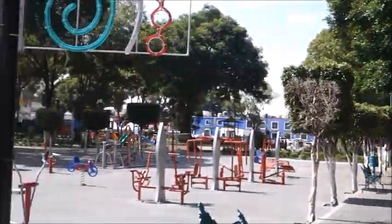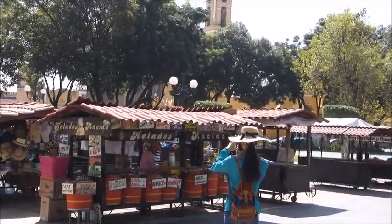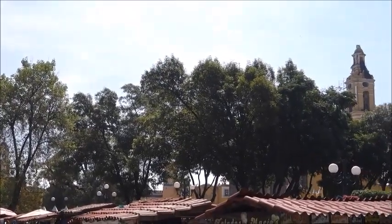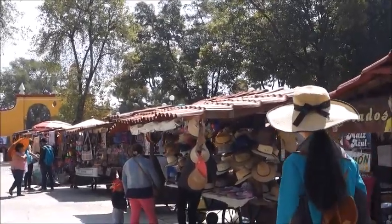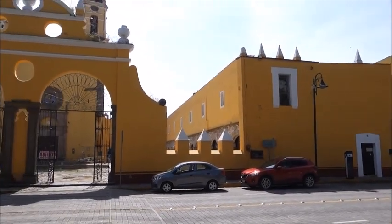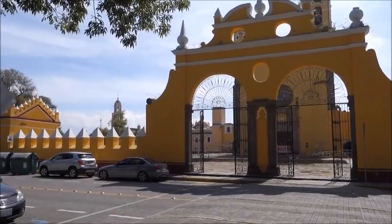In one corner of the main plaza, you'll see these kiosks that are selling tourist stuff, and behind it you'll see the San Gabriel complex, which is a convent and 3 churches. That's where we're headed. And here's the entrance. Big beautiful gate. Capilla de la Tercera Orden and Convento de San Gabriel Archangel.